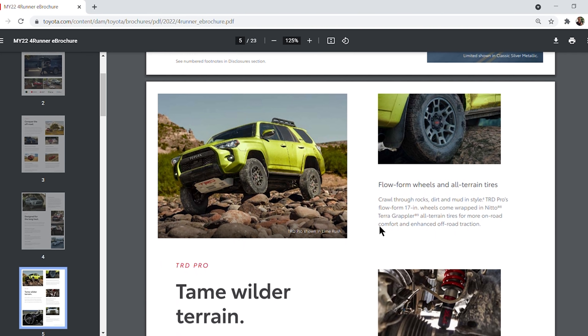Here's our first look at Lime Rush, which is different from Electric Lime Metallic. I'll show you that in a minute. It's got Flow Form wheels. It's got these all-terrain tires, Nitto Terra Grappler.